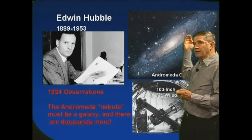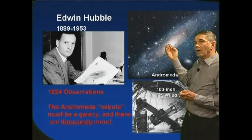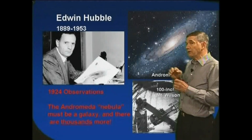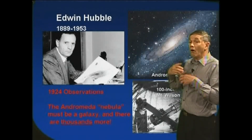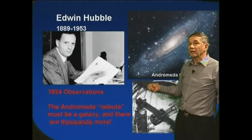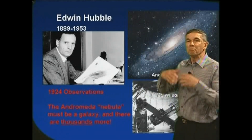Suddenly we realized that these swirls in the sky, which originally we thought were just swirls of gas within the Milky Way, were separate star systems, all on their own. And that means there must be thousands more. And in fact, there were not thousands or millions, but billions more.